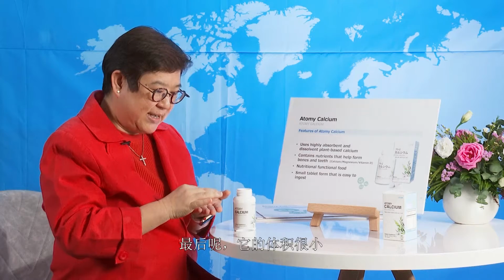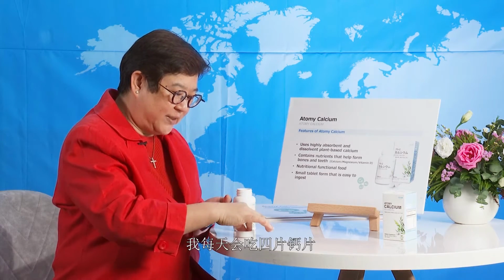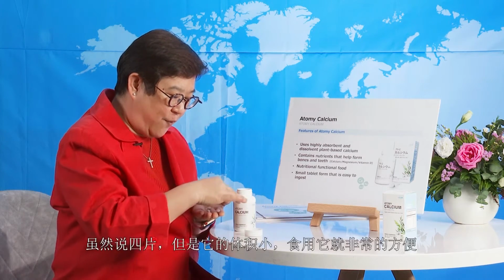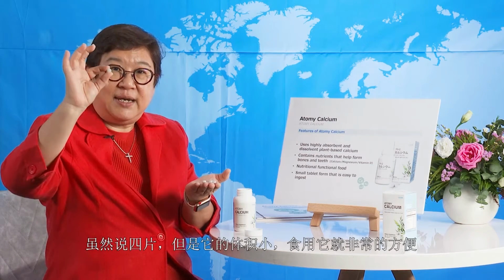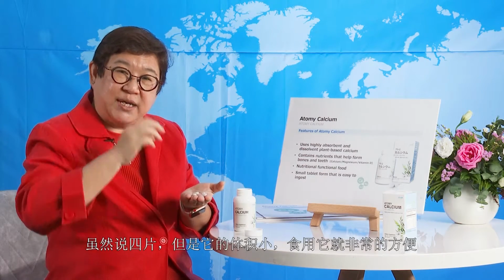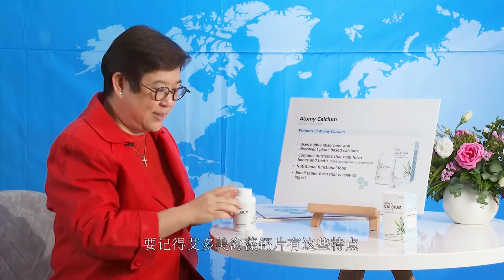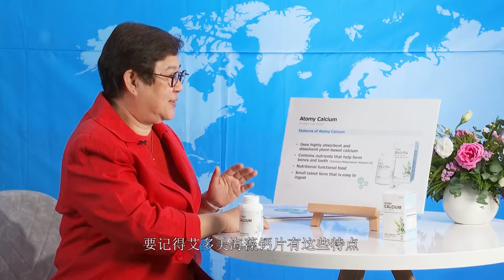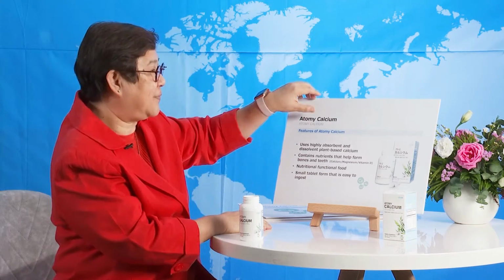And by now, can I just say that every morning, I take 4 of these tablets for the adults. It may be 4 of these in the morning, but it is small. So therefore, it's easy to pop in, take some water, and I will be able to swallow it. So remember, Atomy calcium has these key features, right? And most important, it is made in Japan.